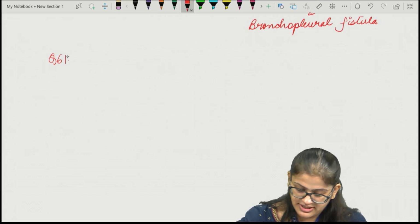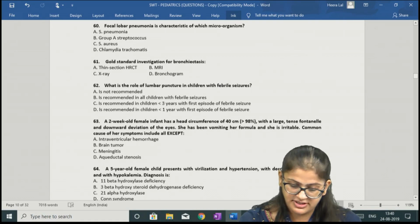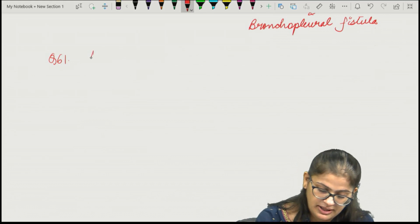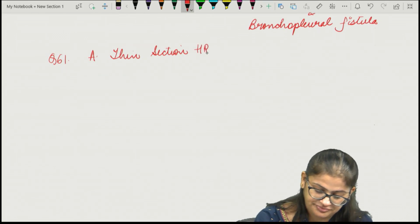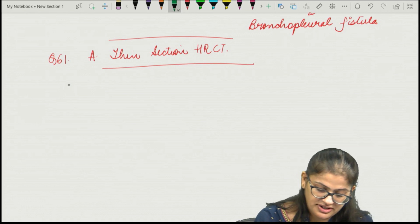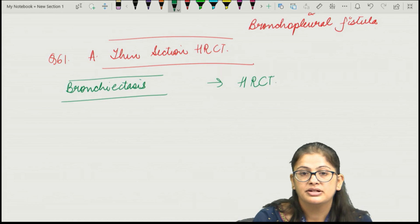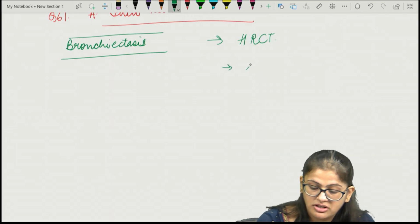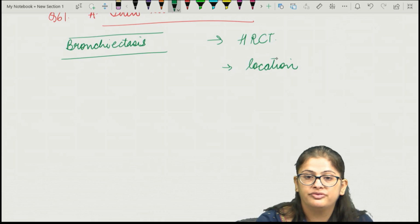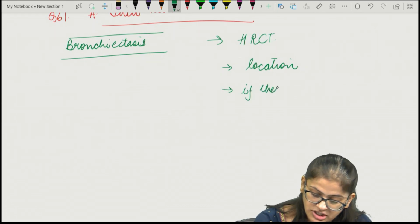Next we come to question number 61, and question number 61 is, gold standard investigation for bronchiectasis is, and the correct answer is option number A, that is thin section HRCT. So bronchiectasis is a condition where there is irreversible dilatation of the airways, and a HRCT is the investigation of choice which helps you to make a diagnosis of bronchiectasis. So doing a HRCT will help you to tell the location of the lesion, whether it is diffuse or localized in a single lobe, and along with that if there are any mediastinal lesions as well.